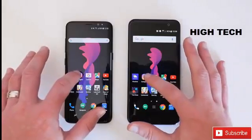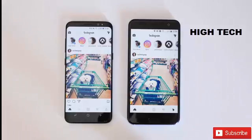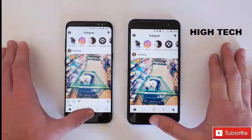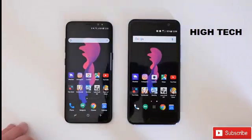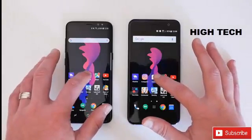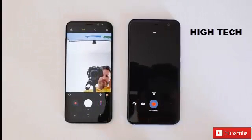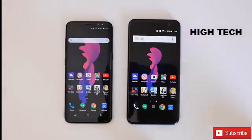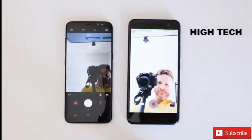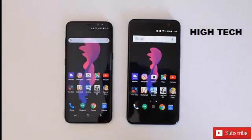Next up is Instagram. Again, the HTC U11 opens Instagram faster and even refreshes the feed quicker than the S8 does, but it's only by about 1/10 of a second. And now let's see which one loads the camera faster. It looks like Samsung had the edge on that one, but let me switch the HTC over to the front-facing camera and try again. Here we go. The HTC was faster the second time, but that could be because it was already loaded into memory.